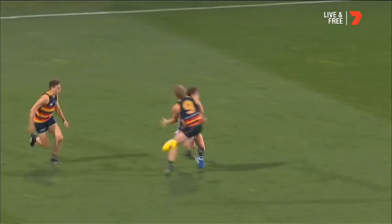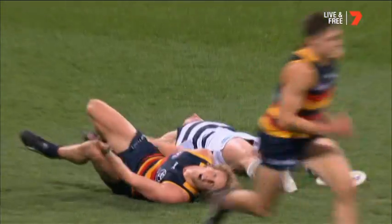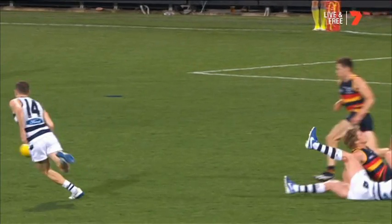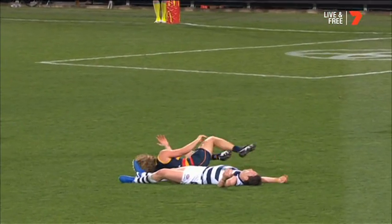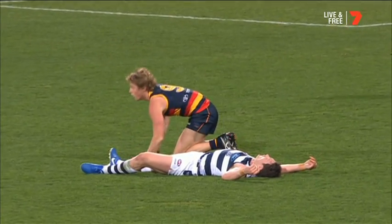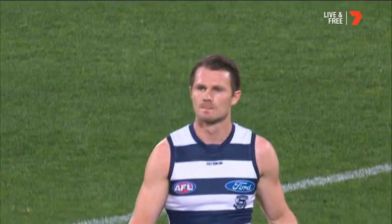Let's wind the clock back to the 2017 prelim final. Rory and Paddy, it's a big whack too. Rory on that case gets up a little bit quicker and also had the last laugh with the Crows winning that match pretty comfortably by 10 goals. But look, they are still good buddies. They run a pub together still with Taylor Walker. And Dangerfield, well, you can see here, this is Hugh Greenwood during the week, was quoted as saying that Don Pyke, well, he's a little hard on the boys because he thought that they just took things a little too friendly with Paddy Dangerfield in the first few games that they did play against him.